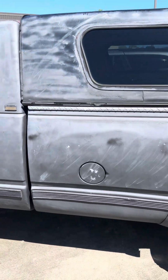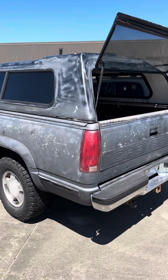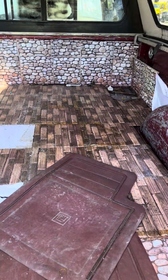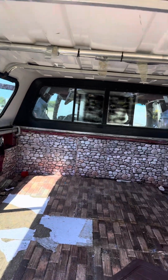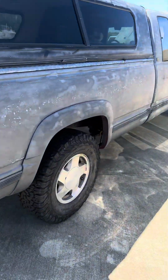On the Silverado, this is a Silverado. Has an 8-foot bed with the little camper utility shell. Taking a look on the inside, looks like they were ready to move in here. You got your backsplash and everything else. All right. And that is your Silverado.